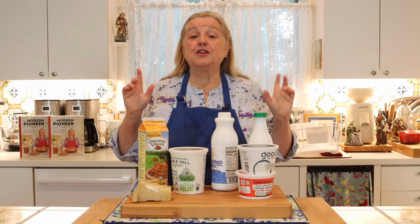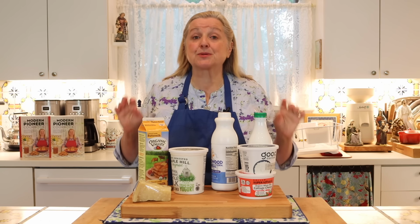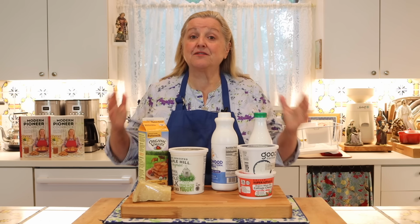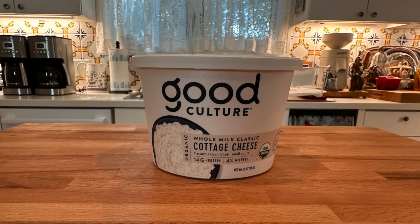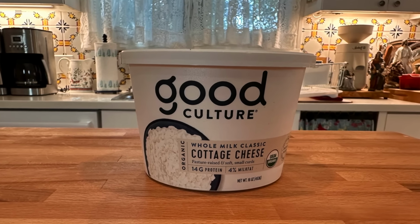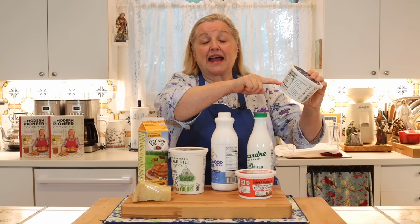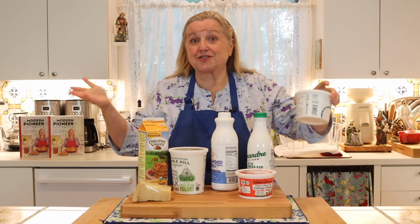Number one, you want to make sure that the dairy you're buying is actually cultured. And it will say it. In this case, this particular brand, they actually have it right in their name. But you can also find out by simply reading the ingredients on the back, and it'll mention the cultures they've used to culture the dairy.